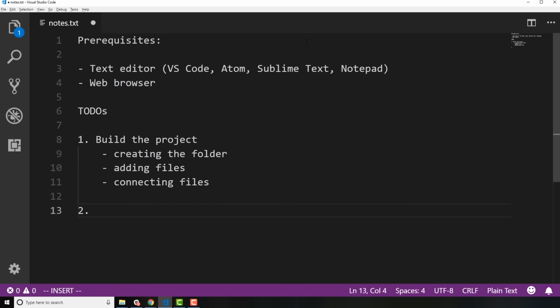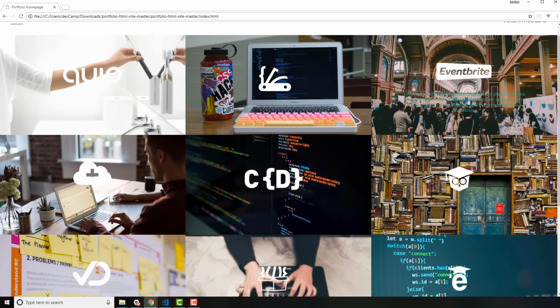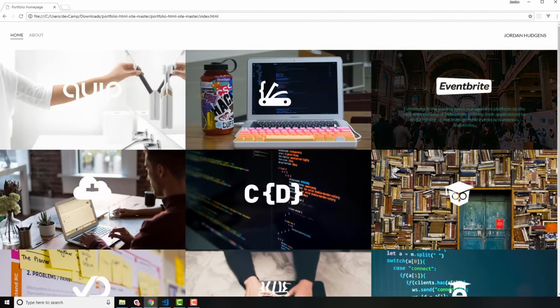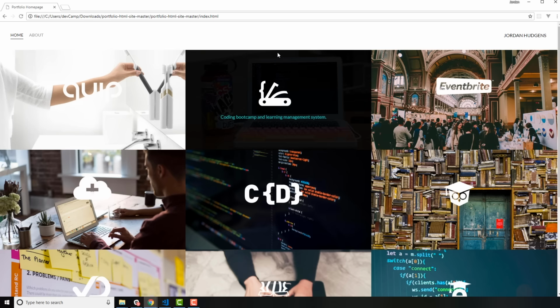So that's probably going to be one of the first things I build out. So I'm going to say we want to build the nav bar, and as you saw, it has 2 links and a name. So that is what we're going to do on the nav bar. Then from there, the majority of our time is going to be spent on this grid. So you can see we have 12 grid items here. So it's a 4x3 grid, or 3x4, depending on how you read it.